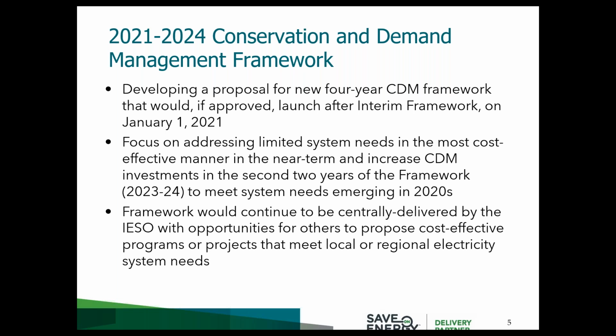CDM investment in the second 2 years of the framework, so 2023, 2024, to meet system needs that are emerging in the 2020s. The framework will continue to be centrally delivered by the IESO, with opportunities for others to propose cost-effective programs or projects that might meet local or regional electricity system needs.